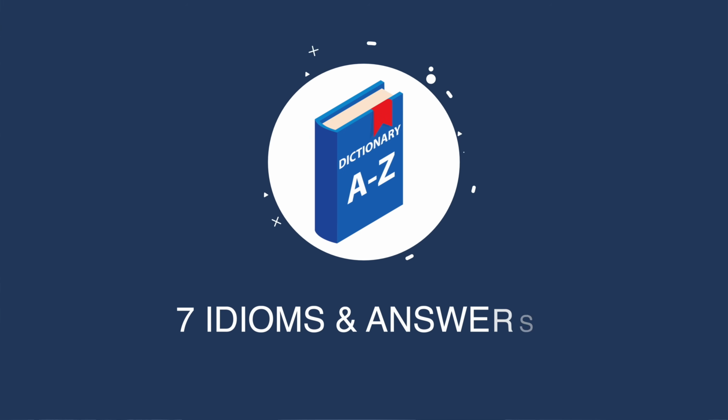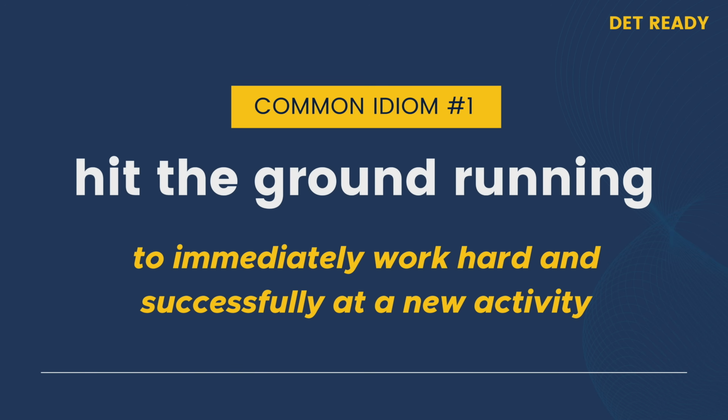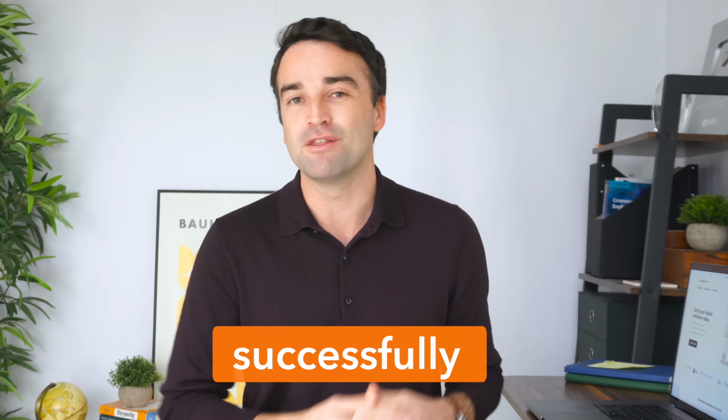Let's jump right into idiom number 1, and it is to hit the ground running, which means to immediately work hard and successfully at a new activity. Activity could mean anything, like a new job, a new course, a new sport, anything like that. So when you're talking about something new that you have started, then you can use the idiom to hit the ground running to show that you're starting it really well, successfully, or enthusiastically.